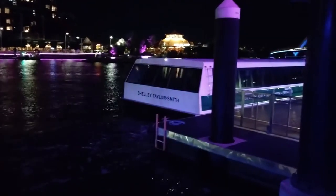So that is the Transperth ferry, Shelley Taylor-Smith. I hope that was a good ending for this video, that nighttime trip. It looks very nice, doesn't it? The views are incredible. Imagine driving that ferry all day though. No offense, but it's just really repetitive.